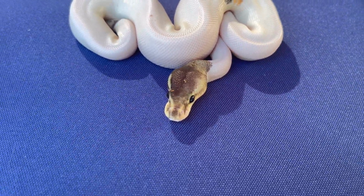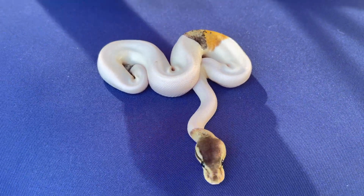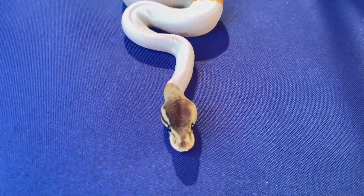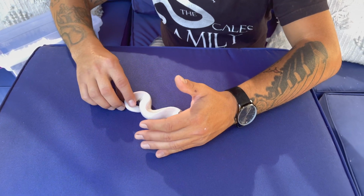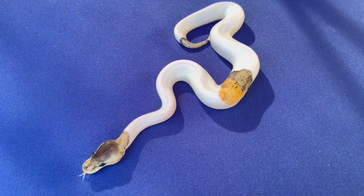Freaking stunning. We've been getting a lot of these paradox pieds with the Sandblast. A lot of them have no eye stripe on one side and an eye stripe on the other. The dad has it. We actually just hatched a few more that had the same thing. I don't know what it is. Maybe it's just normal, but I think Sandblast is really kicking it up a notch. So what do you guys think?